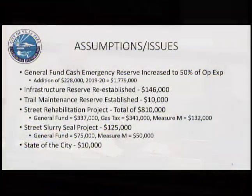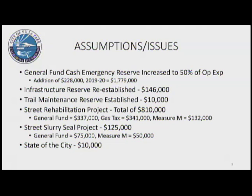Mayor Pro Tem, council members. What we did is we went back and looked at the assumptions, the issues that were addressed in our first workshop, and some of the items that council essentially asked for, and so we tried to work those into the budget. And the next few slides go to those issues. First item is the general fund cash emergency reserve.